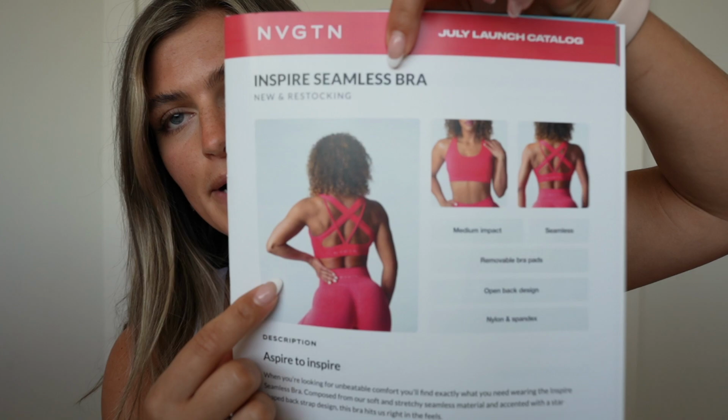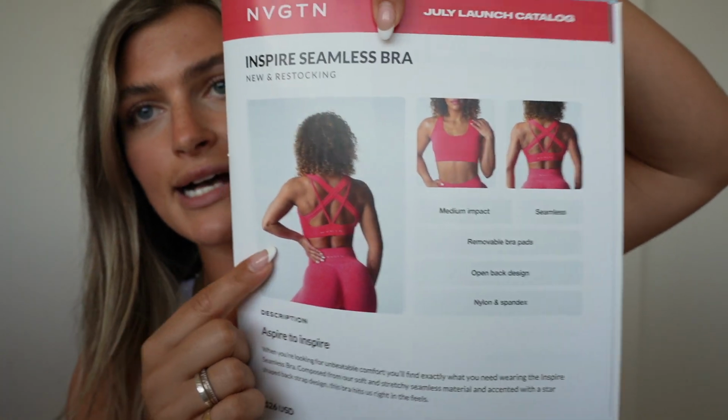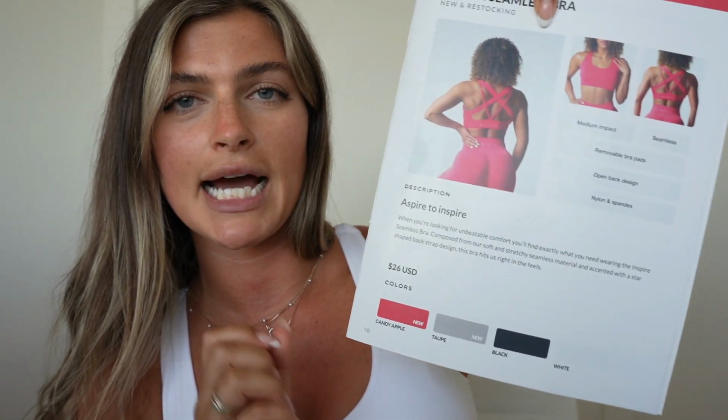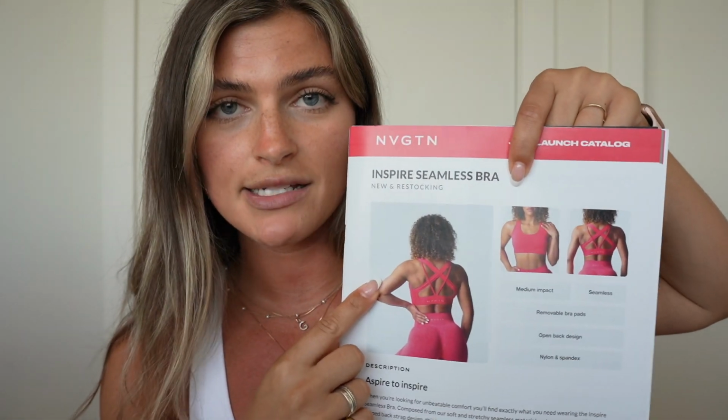And then we have the Inspire bra. That's a new bra from last launch. It's coming in this candy apple color. So if you have the candy apple pro shorts or contour seamless shorts, you can have the full set. Side note, the candy apple contour shorts are probably the most flattering shorts you'll ever own.